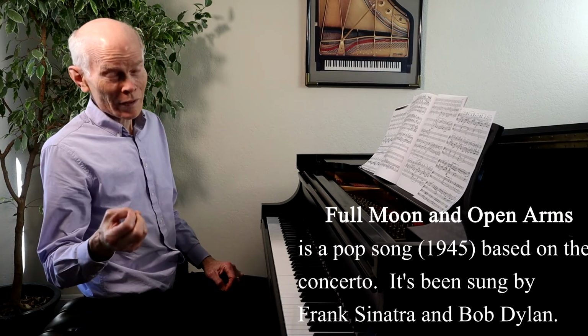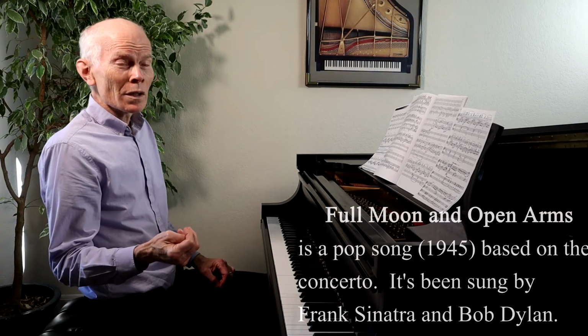Lyrical line, tenuto notes, and harmonic beauty. Here's the famous theme that was used in a lot of movies. Full Moon and Open Arms, I think that was the name of it, in Brief Encounter, the movie in the 1930s. Fabulous music. Here's that second theme from the third movement.